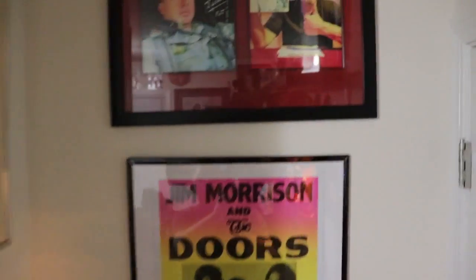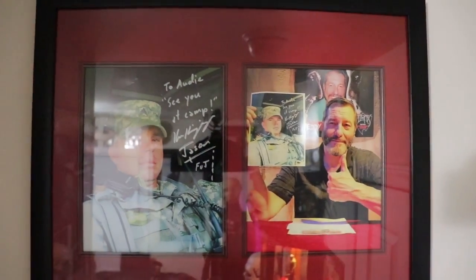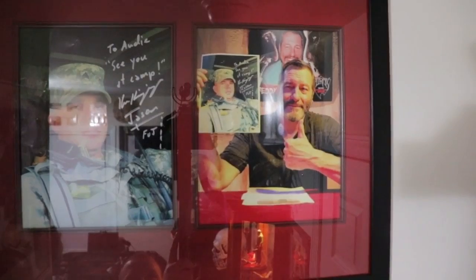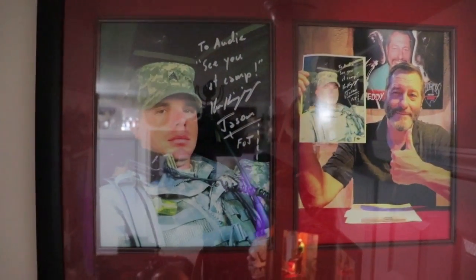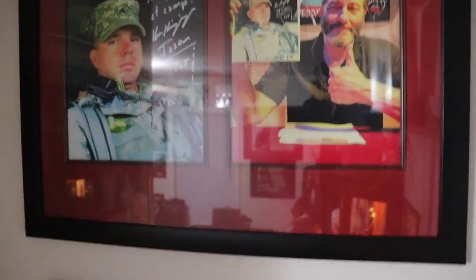Let's move it on. This here is a custom autograph from Ken Kinniger. My father-in-law hooked me up. I couldn't make it to this one here. This was an Atrox in Alabama, so he had that customized for me. It says, "To Audie, see you at camp." Ken Kinniger. Freddy versus Jason. Awesome. Let's move it on over.